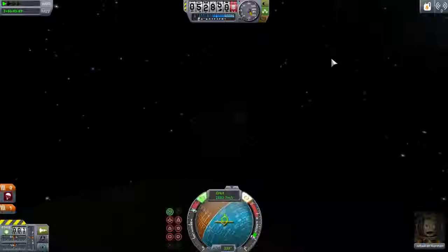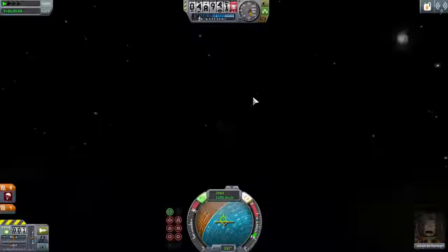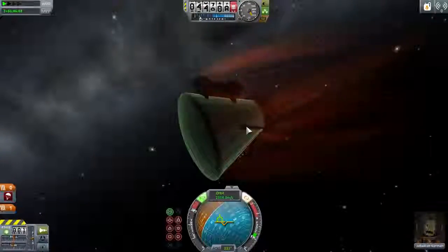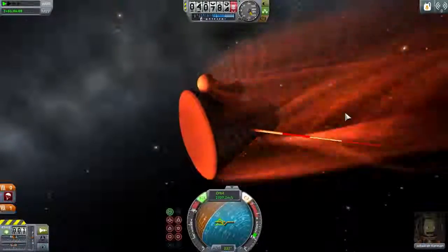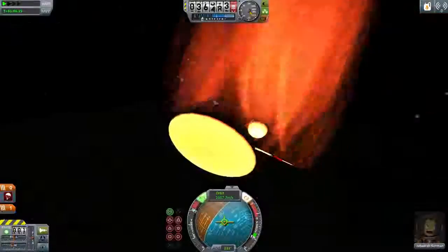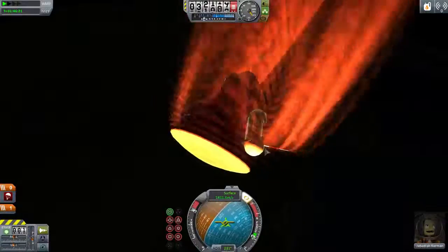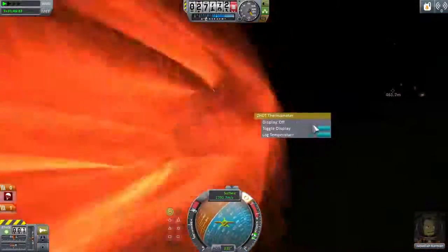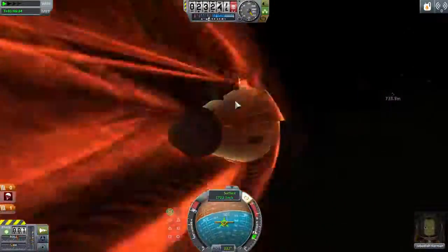Why is this thing jittering on me? Gosh, I wish I could see. It's not just dark for you guys, it's dark for me too. Here it comes, alright. Alright, we got 30. I forgot to... Ooh. Log temperature. Hey, keep data.